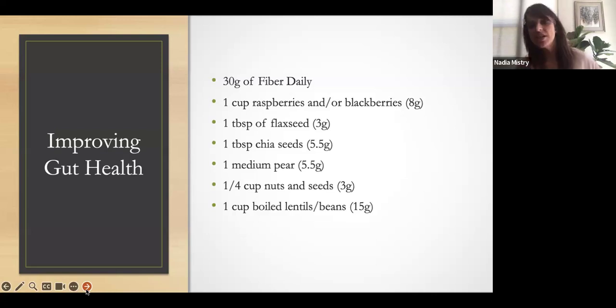Chia seeds, pears, nuts and seeds, lentils, beans, these are just some sources of fiber. But you can see in order to get 30 grams of fiber, that's a lot of fiber you have to eat. So sometimes you have to supplement if you can't get enough, but fiber is the number one way to improve your gut bacteria, to improve your liver, and to keep that garbage truck moving. Think of it as fuel for your garbage truck.